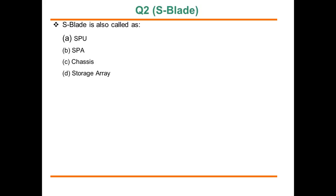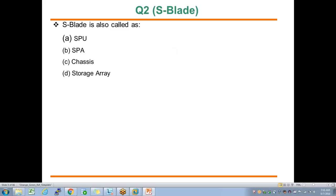Now let's try to answer question number 2. S-Blade is also called as SPU, SPA, chassis, or storage? Yes, it's a SPU. Now let me quickly recap the architecture one more time.